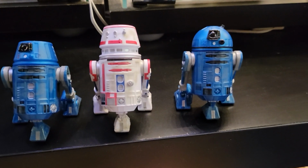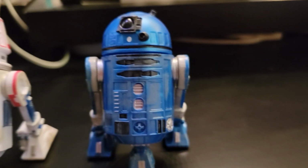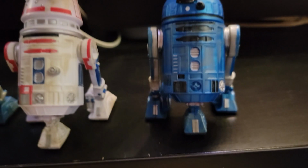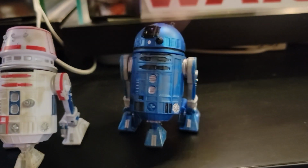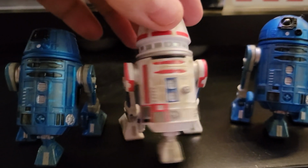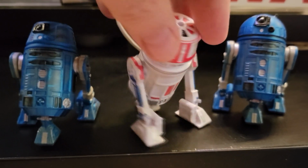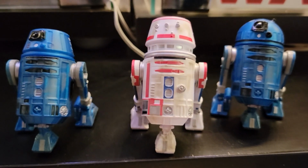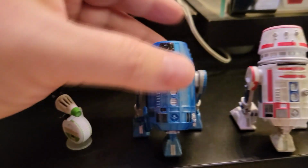Alrighty, guys, so here they are, removed from their packaging. Here you got a classic R2. I really love that blue on him, that blue and silver. That's a really nice looking astromech droid. Again, I'm just a sucker for Star Wars droids, and I just love having them accented all over my collection. This R5 unit is really cool as well. I love the red and the blue there, very R5-D4-esque, sort of.